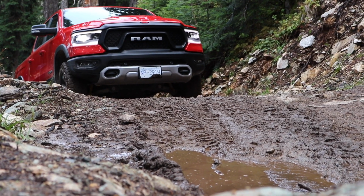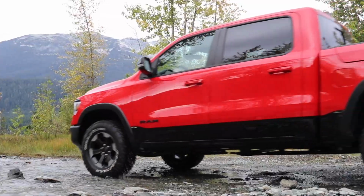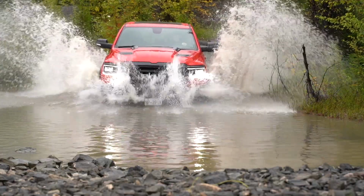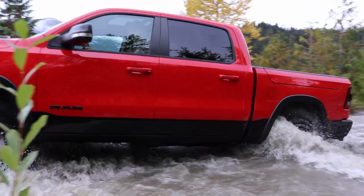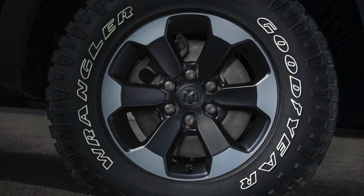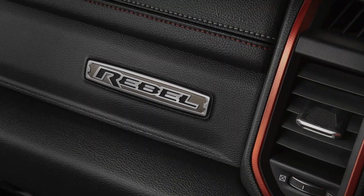Let's briefly talk about the form of the new Ram Rebel. We think the styling's terrific. With a vented hood, blackened fender flares, and the mustache grille, it also gets its own 18-inch aluminum wheels, and now with the 32-inch Goodyear Wrangler Duratrac AT tires. We didn't think we'd like the red accent interior, but we were wrong.